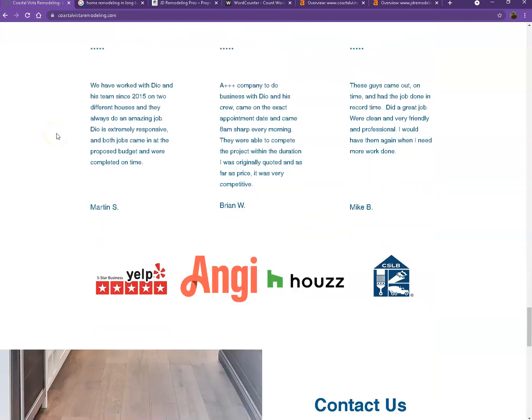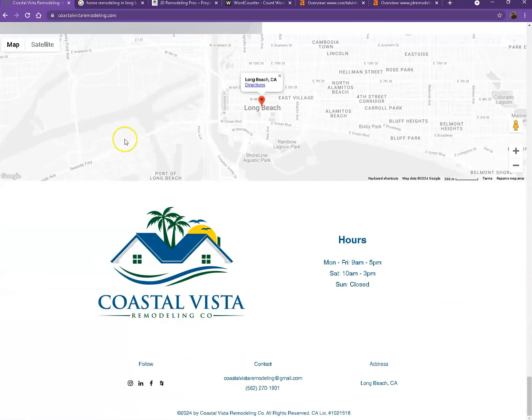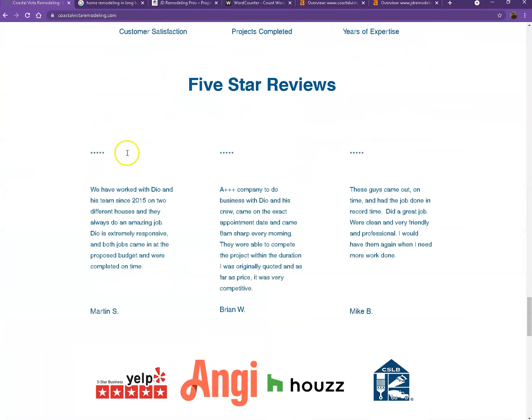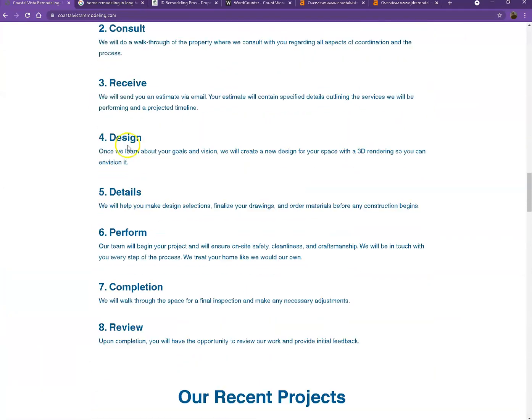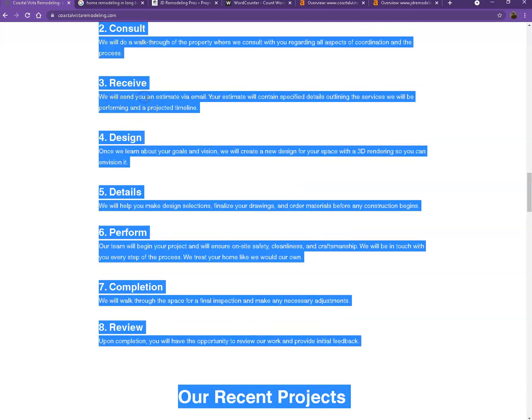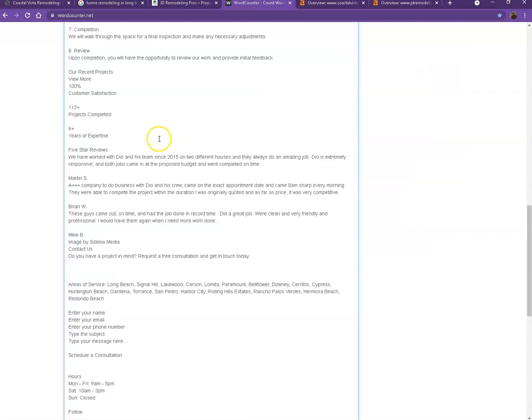One thing you can tell right off the bat is that Google loves content. Google actually would like to see a minimum of 1500 words on a homepage. And in addition to this, the more content you have, the more you look like an expert in Google's eyes. So of course, if you want to beat out the competition, you'd want to have 1500 words or more. So let's go ahead and do a quick count just for us to see how many words you have on your homepage.